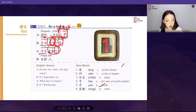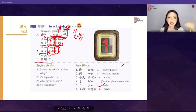For 号 and 月, when we are asking about the date of the month, we will use 几号, we will put the number or 几 before 号. But for 星期, when we are asking about a week, we will put the number after the 星期, okay? After 星期. Next, we answer 星期三, which is Wednesday, okay?